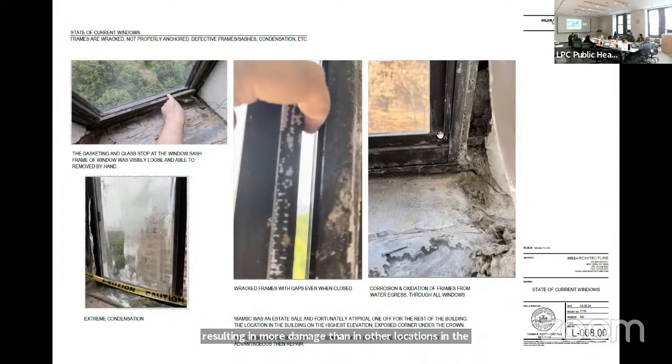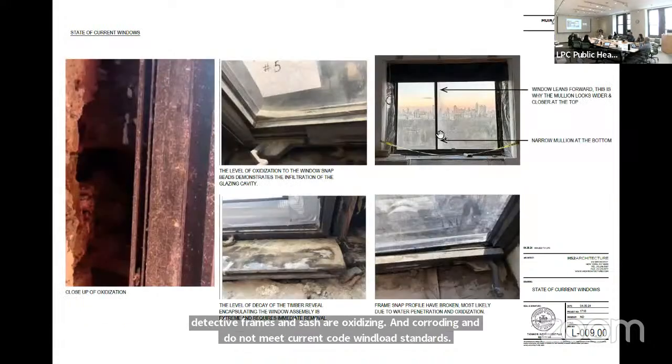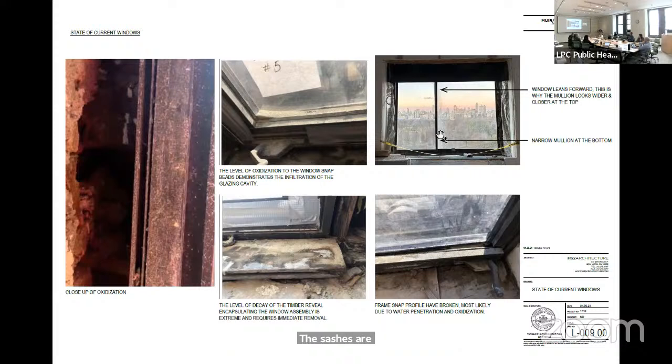The window deterioration includes racked frames, deficient anchoring, failed sashes, substandard glass lights, and extreme condensation on much of the glass. The defective frames and sash are oxidizing and corroding and do not meet current code wind load standards. The sashes are failing and no longer function properly. The glass lights, which are not up to current insulated glass standards, are failing due to wind loads and stresses over time, imparted by the top floor and corner location of the windows under discussion.